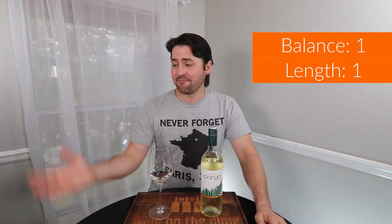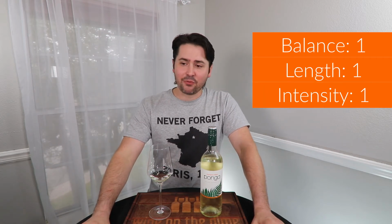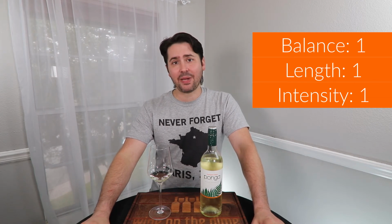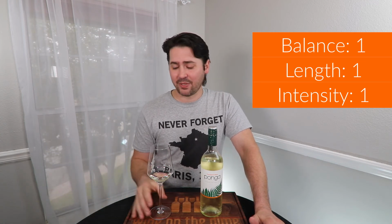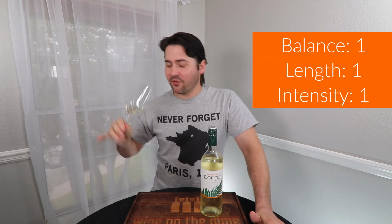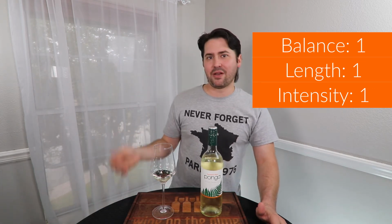In terms of intensity, once again, I'm going to give you a full point. The reason is that you have a medium plus intensity on the nose, but a pronounced intensity on the palate. I'm going to bump you up since you're really close on the nose. You just need a tiny bit more and you'd be there. If it was a little bit further out, it'd be pronounced, but you're almost there, so let's round up a little bit.